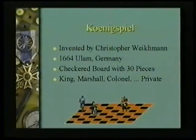Königspiel was invented by Christopher Weickmann in 1664. He took a checkered board and placed 30 pieces on it. And the 30 pieces represented a king, a marshal, a colonel, all the way down to the private. And each one of them was meant to carry out a certain role. And so the commander would control his 30 pieces and move them around on the battlefield.